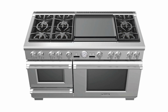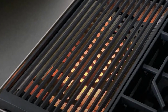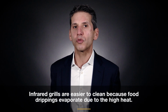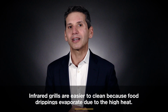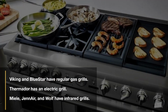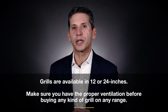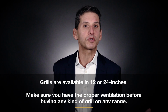The infrared style is the best grill for a professional range due to its intense directed heat and it sears quickly. They're exactly like the sear element of a high-end Lynx grill, just smaller. Infrared is also much easier to clean than a gas or electric grill. Drippings are evaporated rather than you having to clean the burners. Viking and Blue Star Pro grills are regular gas, while Thermador uses electric. Miele, Genair, and Wolf employ an infrared grill. Once again, you can have a 12 or 24 inch depending on the size of the range. Remember, you must have a more powerful hood with an indoor grill to ventilate your space properly.